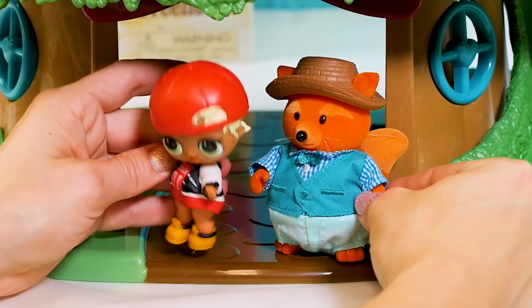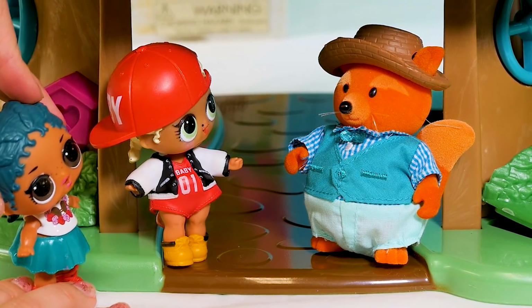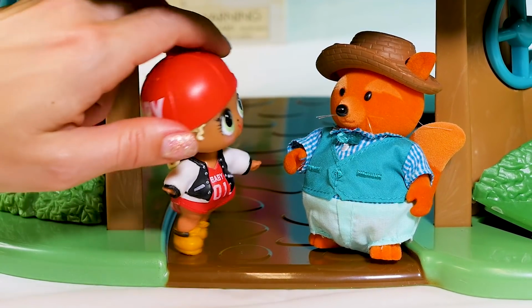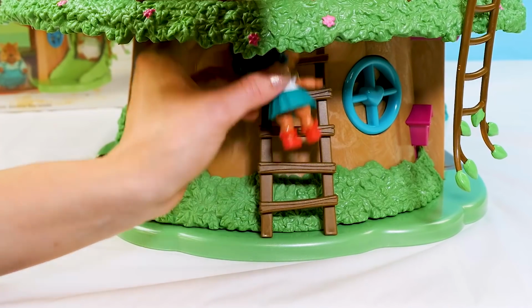Thanks, Tommy. Coconut Cutie, I found another fox person. I love you fox people. I just met Howie. Nice to meet you. Howie? Who's that? Oh, he's in the middle floor. Come on. Oh, nice to meet you. Look, there's a ladder over here, too.